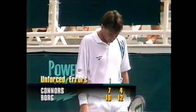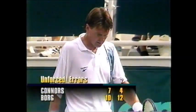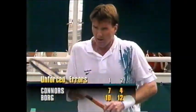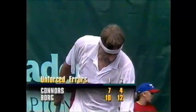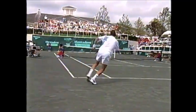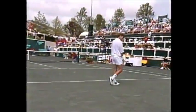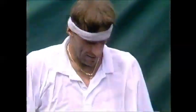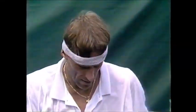Here we look at the unforced errors by the sets, and Jimmy's really cut down on his unforced errors in this second set. On the other hand, Bjorn Borg, 2 more. That total for Borg twice his total from yesterday against Creek. Almost flawless against Johan Kriek in the semifinal.